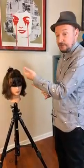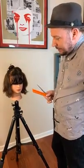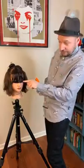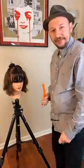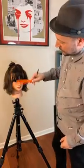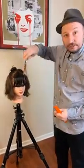We did an asymmetric fringe yesterday, and then the day before we did some face framing. And then the day before that, we did a strong fringe. This is the mannequin from the first ever haircut. So we did a really strong, wide fringe. So today's fringe, what we wanted to do is it's a little bit carving out, okay?